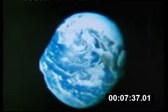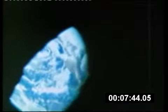Later in the same telecast, Houston Control requests an interior shot. But suspiciously, the camera blacks out before we go inside the capsule, and vice versa when we go back out again.